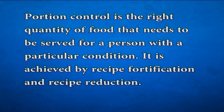Portion control is the right quantity of food that needs to be served for a person with a particular condition. It is achieved by recipe fortification and recipe reduction. The size of the meal ensures that food is prepared as per preset recipes, so that optimal nutrients can be obtained per meal serving. In general, a person with any disorder except renal failure can follow these processes for better health.